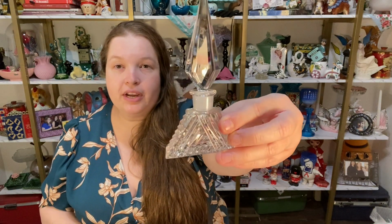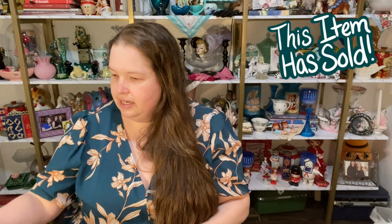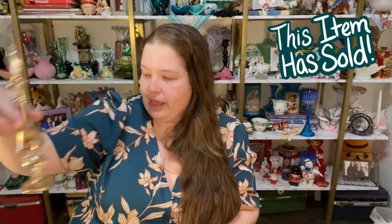And there were so many beautiful perfume bottles in prices I could afford, which never happens, by the way. They're always too expensive. So I looked them over and a lot of them were damaged, but I tried to grab ones that either were in good shape or very little damage. And I grabbed this one. How lovely is that? And this one. This one I think is like Egyptian glass. No damage on that one, really pretty.